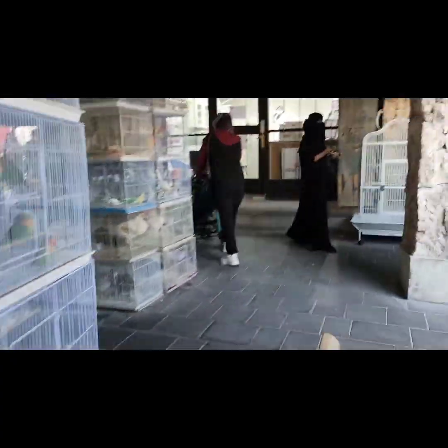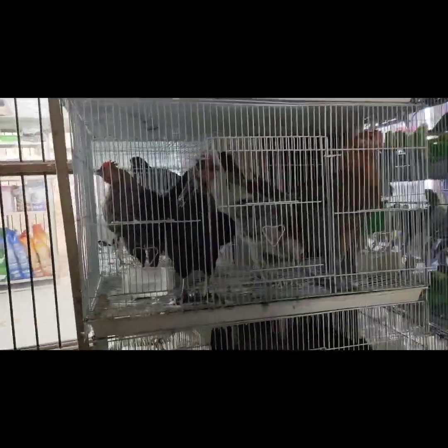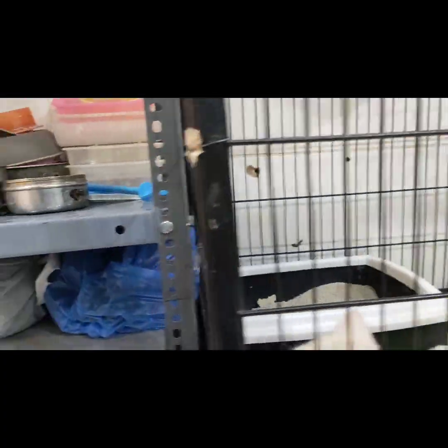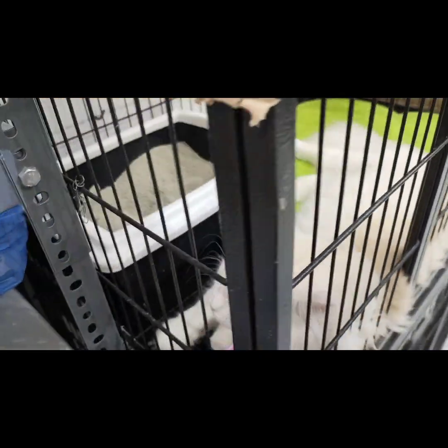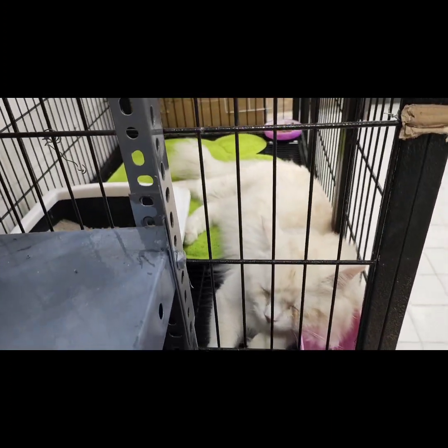The seats are a lot. If you find any old tradition that was practiced here, this is what you will be missing. If you don't know here, please come to the streets. You will enjoy. You will get this, the biggest cat. I've never seen such a cat. Very big. The biggest cat.